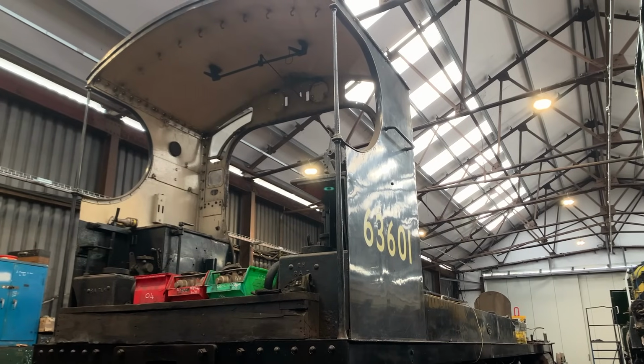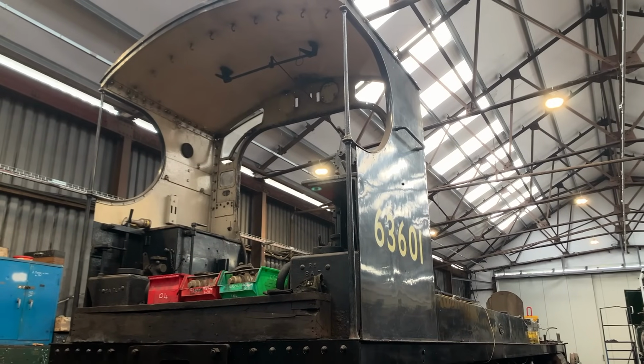And we've got Oliver Cromwell that I'm very much hoping will be back in traffic during the course of this year. And we're also very keen to get on with the O4, and work is underway on that. And hopefully before too long, the O4, which I think will be very popular, will be back in traffic.